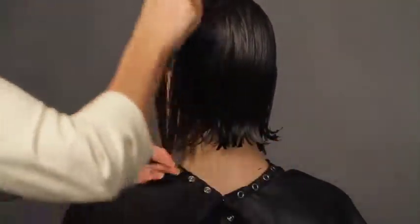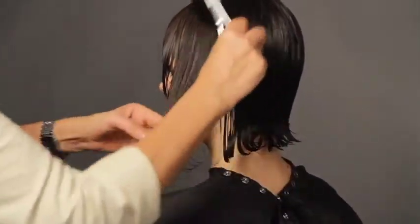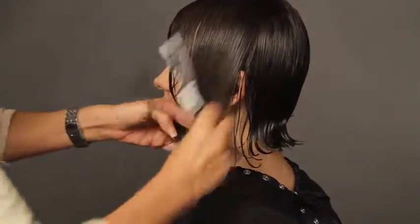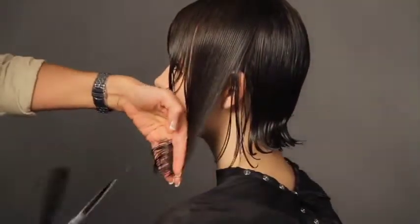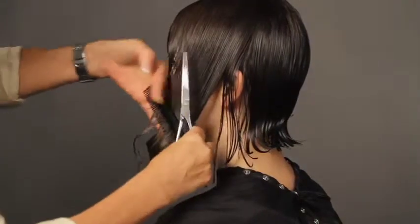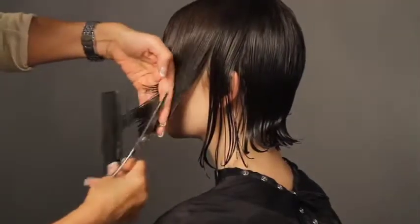Did I cut it too short? Did I leave it too long? I don't have to go back because I know the length that I wanted to leave, and then I continue from there. The front, what I'm doing is I want to leave my corner long. I really need that length on her, but I want to create a lot of vertical lines.